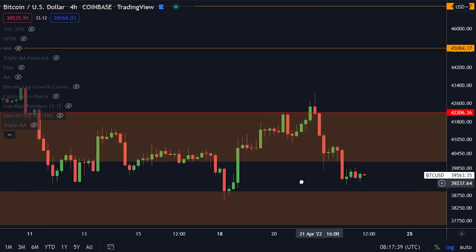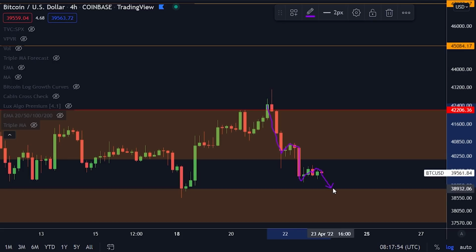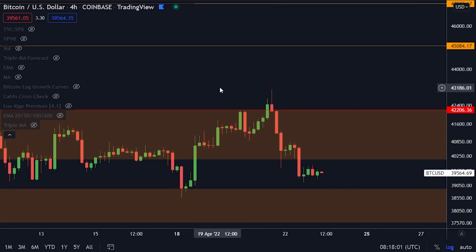Now, what you're seeing here is a couple of bear flags. So we draw up like this, we consolidate in a bear flag like this, and we're seeing the same thing right here, a little bit of consolidation. So I'm not ruling out some more downside for Bitcoin, but I'm going to talk about my strategy here in just a little bit. But this is how it's looking on the 4-hourly time frame, guys.